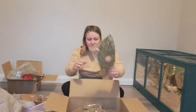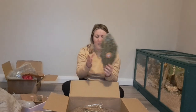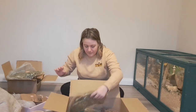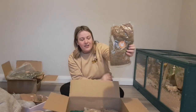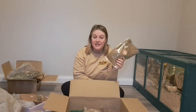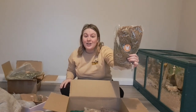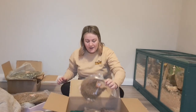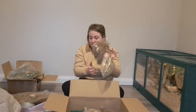Okay. So we have a packet of green amaranth. Love that. It just has a nice pop of color to the enclosure. Look at that. The quality is insane. I am so bad at pronouncing the names of certain sprays, so I'm just gonna pop them on the screen for you guys. But just look at that. Oh, how beautiful. Love it.